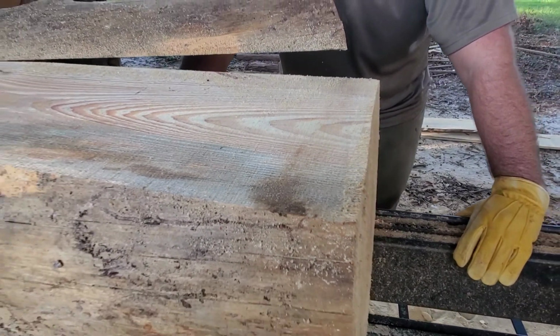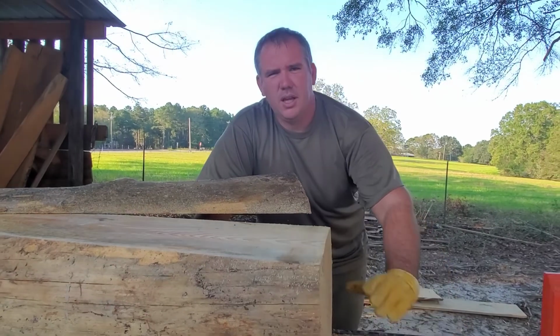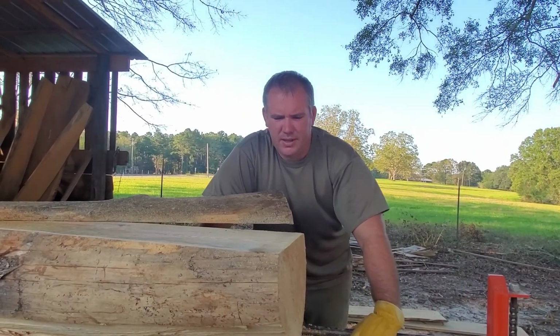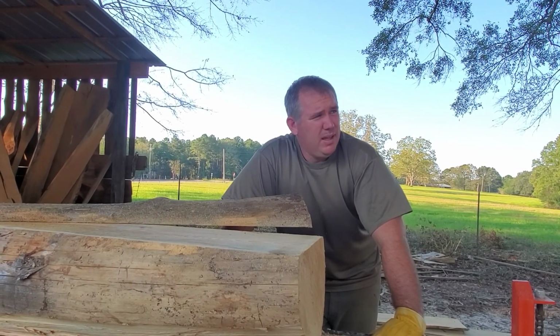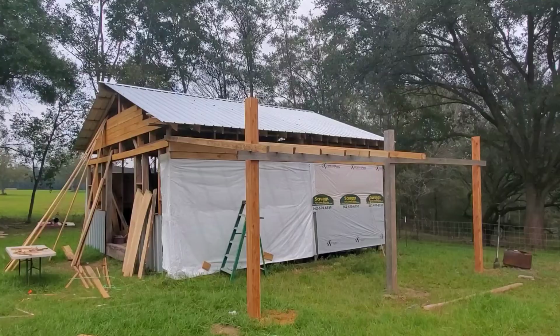So right now all I'm doing is cutting 2x4s out of this current pine log, because I'm currently working on a lean-to off the side of the shop.